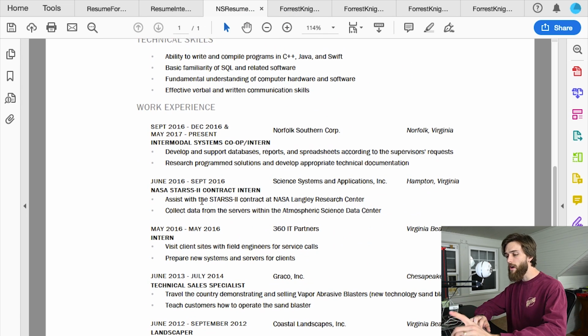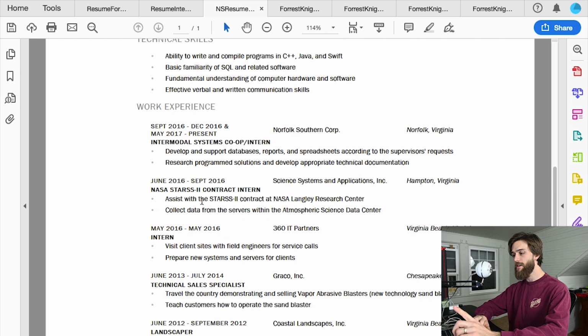And then within each one, as you can see, I stay consistent with my formatting when I have two bullets that describe each job under each job. And I believe, if I'm not mistaken, each one is in present tense instead of past tense. If I were to use past tense, I would have wanted to make sure that all of these were in past tense.